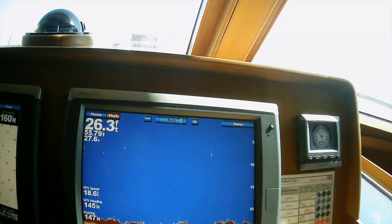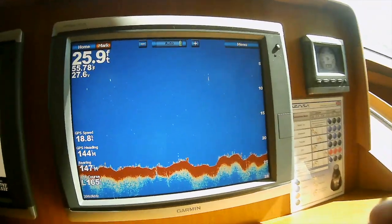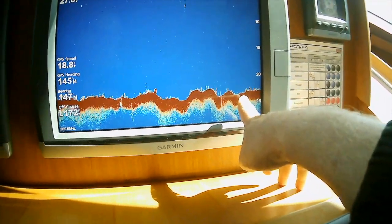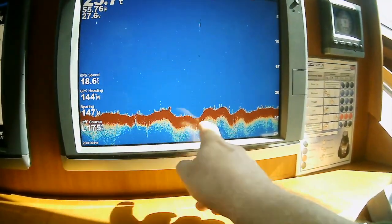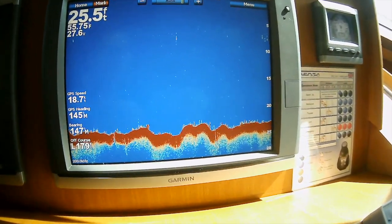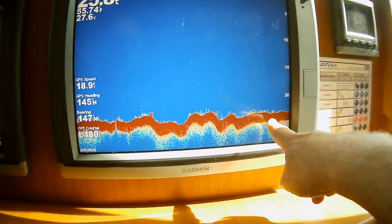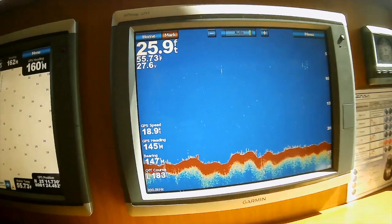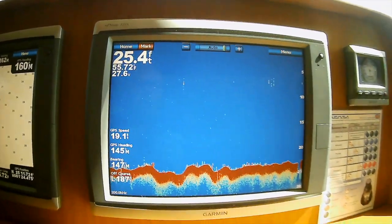It shows me my depth. And this is time. So this is right now, and this is 5 seconds ago, and that's 10 seconds ago. And this is a minute and a half ago, or whatever that time interval is. So this is what's happening now, and then that's what I went over behind me. So it's a very, very useful tool to kind of see what's going on.